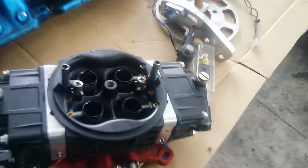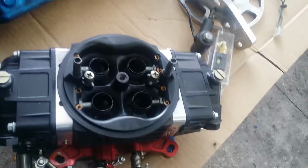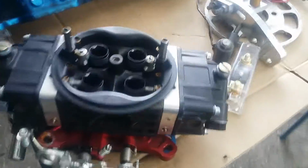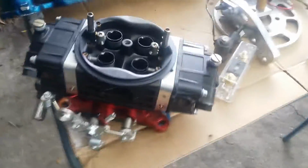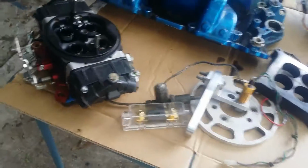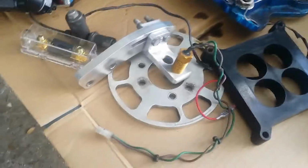This is the carburetor that goes back on it. This is a blow-through carburetor setup, angular boosters, pretty nice carburetor. All said and done, it's worth $1,000. I spent $850 for a little upgrade. Yep, get your crank trigger going back on there, and everything else is going back on the car.